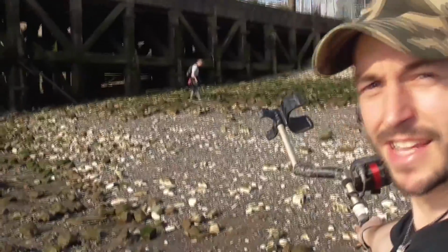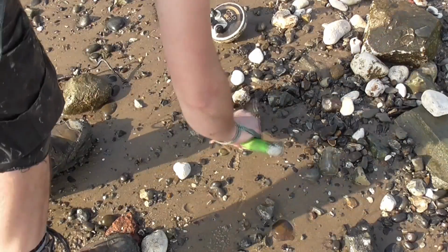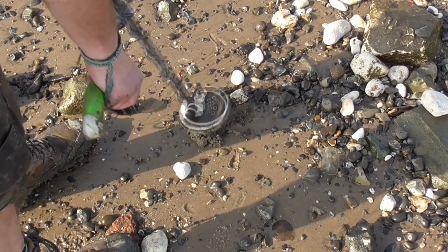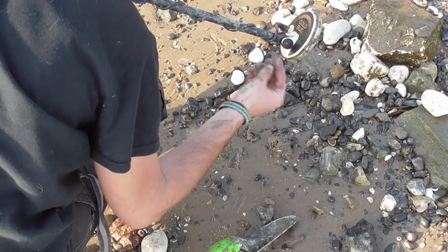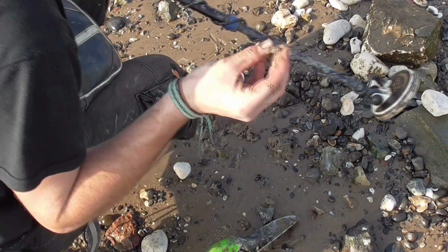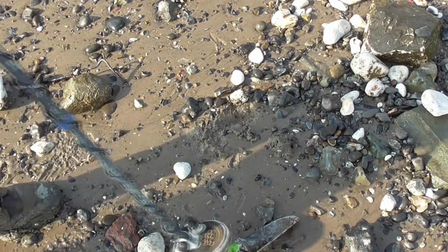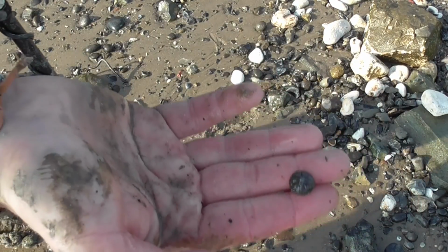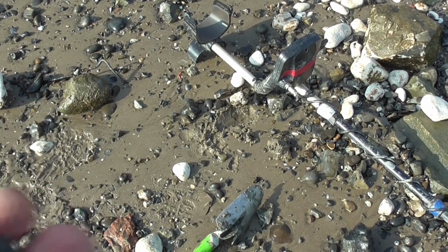Thought Nick had left me, but she's over there detecting away. So do a little live dig now. See what we can find. What's that? It's like a button. It's a nice little button. Might be a Tudor button. Got a Tudor button, have you? Think so.